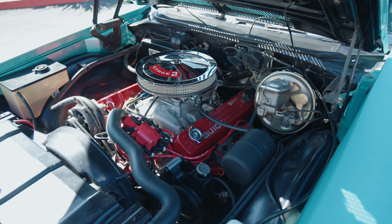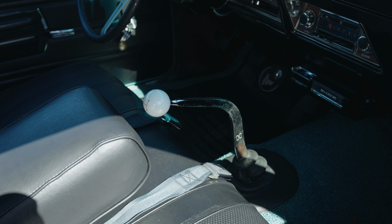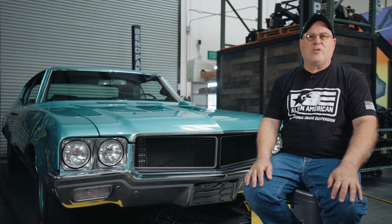Still not in his hands yet, as you can see. But he did push me to upgrade it. We put a 455. We went ahead and put a manual transmission, some gear in the back, and it's basically a daily cruiser going to car shows and having some fun.